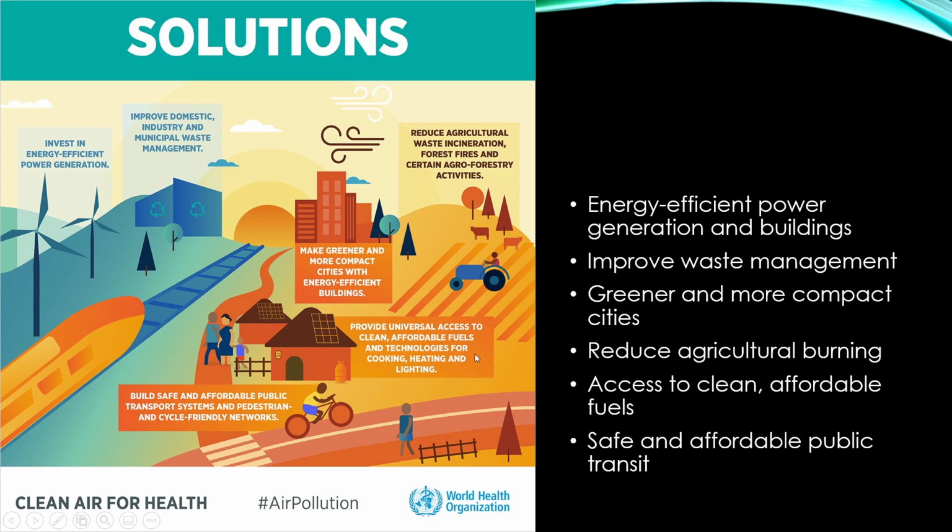providing universal access to clean, affordable fuels and technologies for cooking, heating, and lighting. And this is something we can do to help developing countries. And really building safe and affordable public transportation systems and pedestrian and cycle friendly networks will help, because if more people can walk and ride their bike to work, less pollutants will be released.